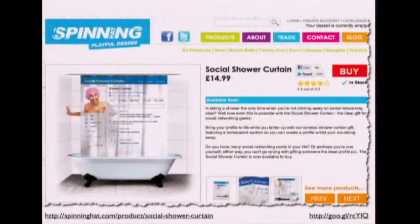You can also, if you don't have enough Facebook in your life, I found this the other day. In the UK, they're selling a shower curtain that, if you just want to have your profile while you're in the shower, I don't know who's going to come in and read your page while you're in the shower, but nonetheless, if you need to have Facebook in your life that much, you can even have it in your shower. Facebook is everywhere. It's one of those things that has really grown. So it's impacting us in a lot of different ways.